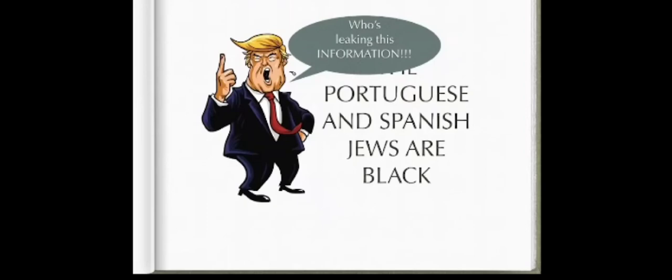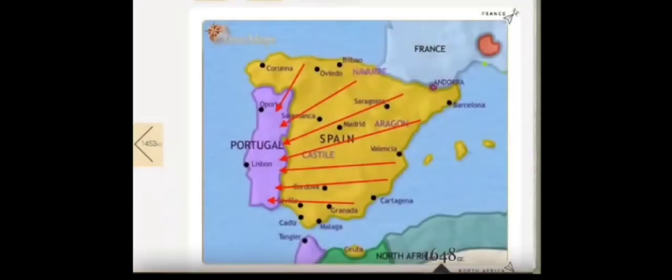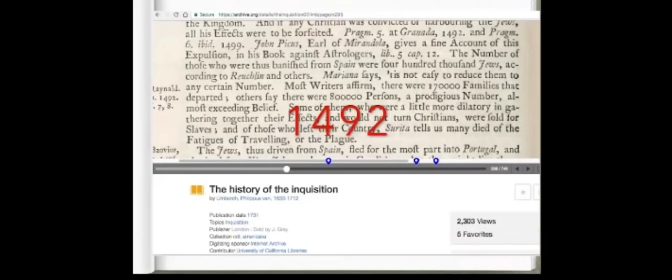But the question is, where did they go? Where did they go? So let's read a couple of references just to get an idea of where these Spanish and Portuguese Jews were sent. Spain. So in 1492, on the same day that Jerusalem fell, Spain expelled their Jews from Spain, and many of the Jews fled into Portugal. So the question we need to ask is, how many of the Jews from Spain fled into Portugal? And for that, let's take a look at some of the older references, and you can see in 1492 where it says at Granada, 1492.